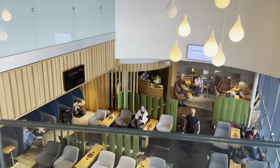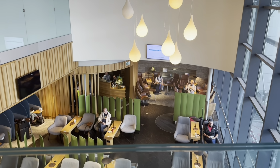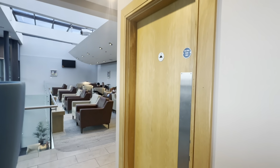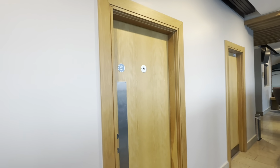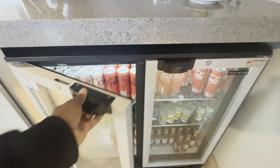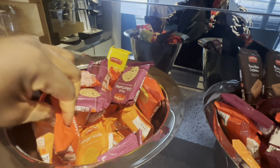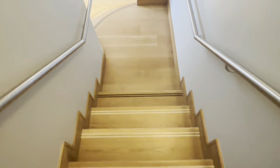Viewing from the top view, you can see the layout from below. Then one of the pod seats facing the ramp outside the window, along with more seats to chill at. Two showers. A galley where you can grab some coffee, beverages which are in the fridge, and a bowl of biscuits which I've already collected a few before I left the lounge for my flight.